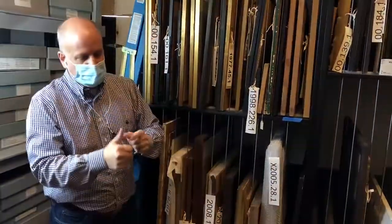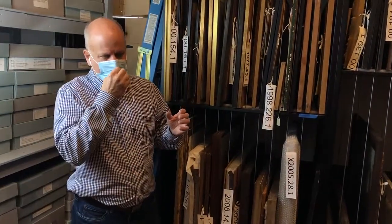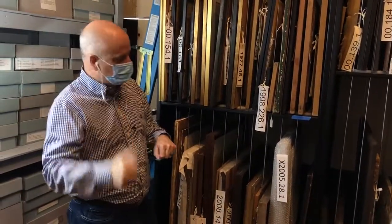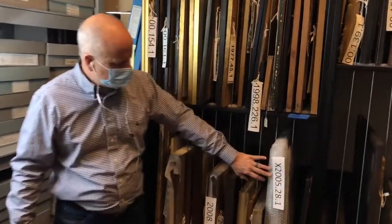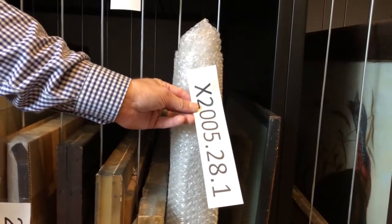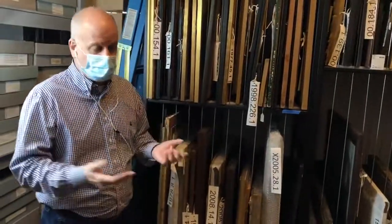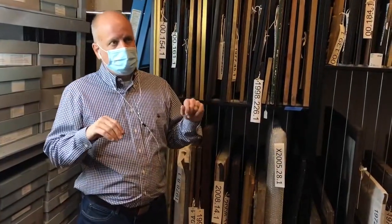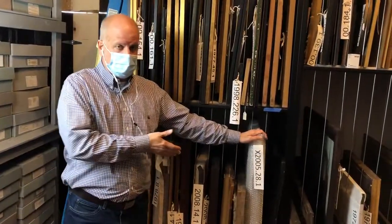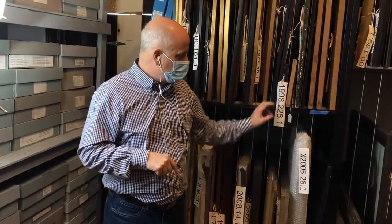Each object gets an incoming condition report. It's photographed. It's measured. If there are any issues with it, those are sketched out and remarked, and then all that goes into a computer database and a backup paper file. You'll notice this one has an X on it. There are some things in our collections that we don't know where they came from. It's the same with any institution I've worked at. There's always, especially when institutions first get started, the paperwork level was different than it is today. So we are stewards of this object, but we don't have maybe the deed of gift. So we have to take care of it, but it's not fully in our collection.